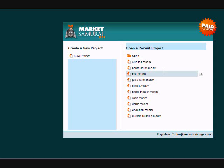If you find that keyword research using the free Google keyword tool is a bit tedious and boring, you'll want to think about investing in a keyword research tool. And the best one, I think I've used them all, and the best one is Market Samurai. It's going to make things so much easier for you, and you're going to get better results too, so you'll be able to target better keywords.